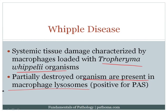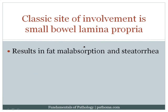And so that's an important consideration because in this disorder you're going to get tons of macrophages loaded with the bugs. Now the classic site of involvement is the lamina propria of the small bowel. And that's very important because that's then going to lead to the classic symptoms of this disorder, which is fat malabsorption and steatorrhea.